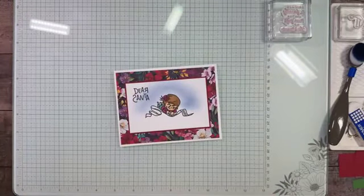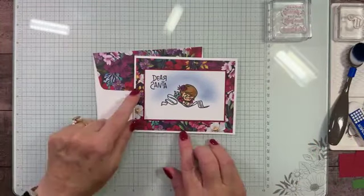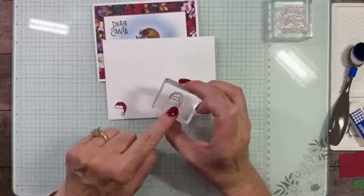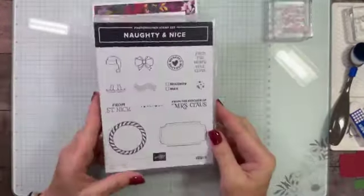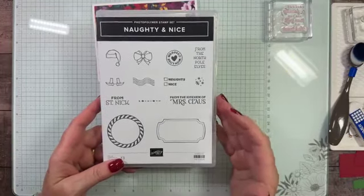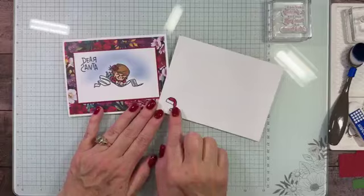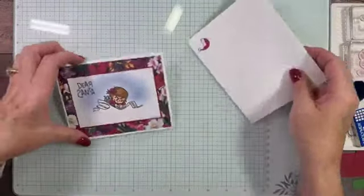And then to go along with that, I've got a matching envelope, also using that designer series paper. I've taken for the front of it, and I added this little Santa cap, and that comes from the Naughty and Nice online exclusive set. So just look around and see what you have in your crafty stash, and then stamp it on your envelope for just a little bit of an extra. I thought the little Santa hat went really well with the sentiment. Okay, so there's our first card.